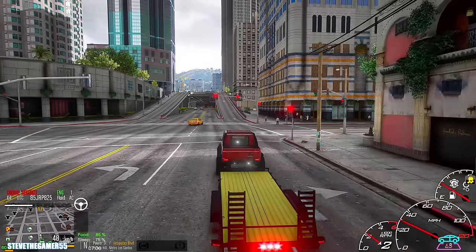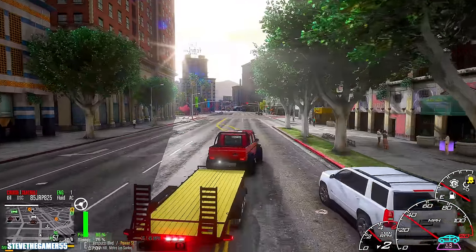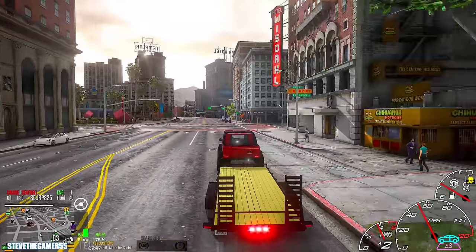I haven't done that in a while. Remember when we used to do this all the time with the Range Rover? Now we get a chance to do it with any vehicles we like, man.